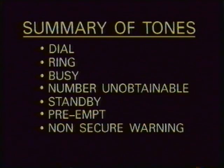To help you remember these tones, we've devised a test. Listen to the tone and identify it. We'll give you the answer after each tone.